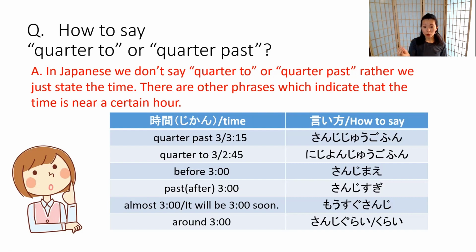Then almost, or it will be 3 o'clock soon, would be もうすぐ. You can say もうすぐ3時. The position is before the number if you want to say もうすぐ3時. Then around 3 o'clock is 3時ぐらい or 3時くらい. Both ぐらい and くらい are okay. So those are the different ways of saying the time.